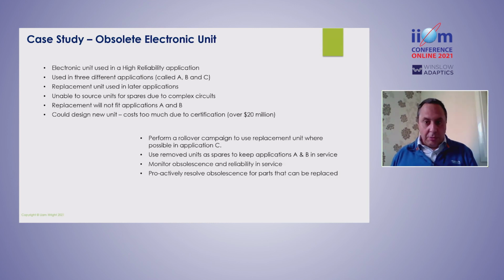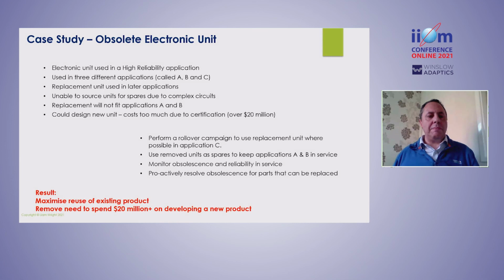Well, you can perform a rollover campaign to use the replacement unit where possible in application C, use removed units for spares to keep applications A and B in service, monitor obsolescence and reliability in service, and proactively resolve obsolescence for parts that can be replaced. The result is maximum use of existing product and removing the need for a £20 million spend on developing a new product.